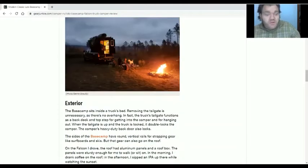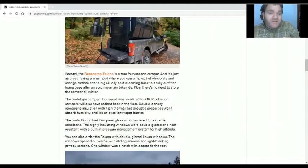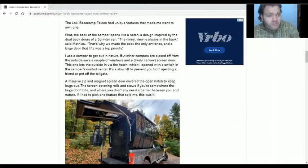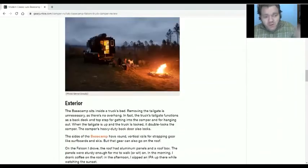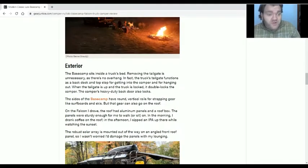That would be a good thing. And I like how it's R16 right up here. It's something about R16 value, which I like that idea for insulation. R16, man, that'll definitely keep you warm. And heated floors, that's something you don't see every day in a truck camper. I definitely like that feature.